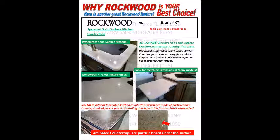Now, a lot of the models too in the Rockwood, they have a matching countertop extension. So they have the solid surface countertop extension. I mean, that itself, if you're going to add that after the fact or try to get something like that, that's a piece that would cost you several hundreds in itself. $200-300 easy for a quality piece like that.